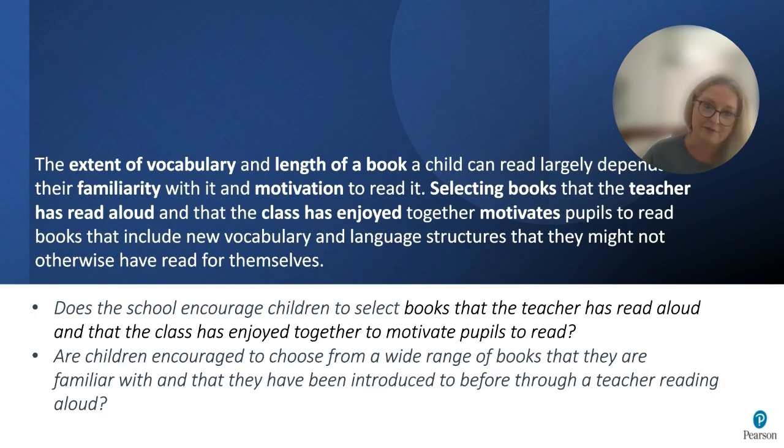The extent of vocabulary and length of a book a child can read largely depends on their familiarity with it and their own motivation to read it. Selecting books that the teacher has read aloud and that the class has enjoyed together motivates pupils to read books that include new vocabulary and language structures that they might not otherwise have read for themselves. So, some questions then. Does your school encourage children to select books that the teacher has read aloud and that the class has enjoyed together to motivate pupils to read? And are children encouraged to choose from a wide range of books that they're familiar with and that they've been introduced to before through a teacher reading those books aloud?